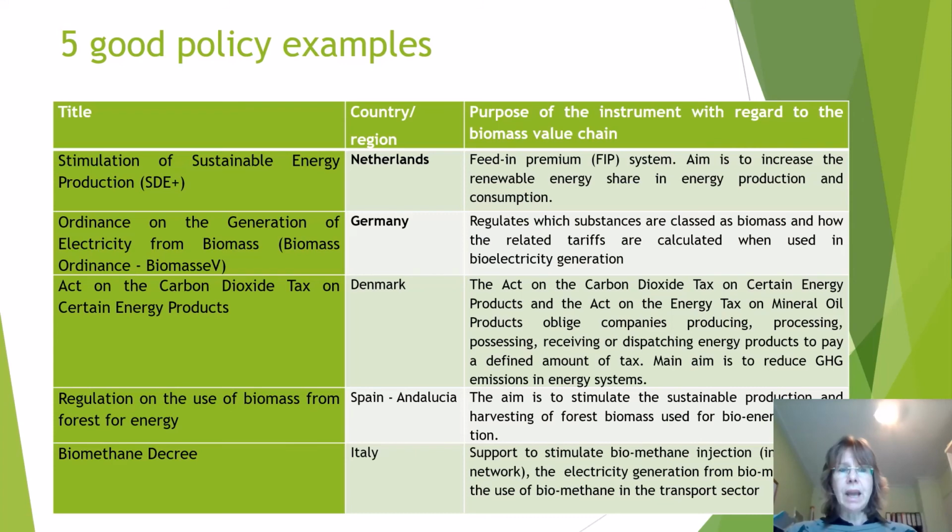Then there is the Act on the carbon dioxide tax for certain energy products in Denmark. The example is put here because Denmark was really very early in introducing this taxation scheme and evaluated it very extensively. Then there's the regulation on the use of biomass from forest for energy. It's a regulation in the region of Andalusia, and the aim is to stimulate the sustainable production and harvesting of forest biomass for bioenergy production. And finally, we have the biomethane decree in Italy, also recent, which supports and stimulates biomethane injection, electricity generation from biomethane, and the use of biomethane in the transport sector.